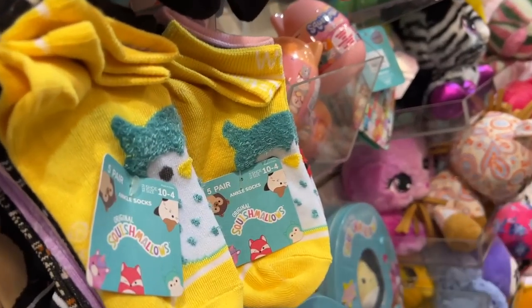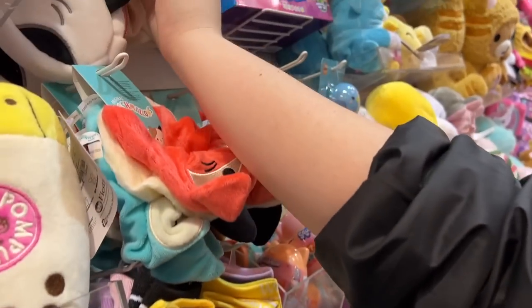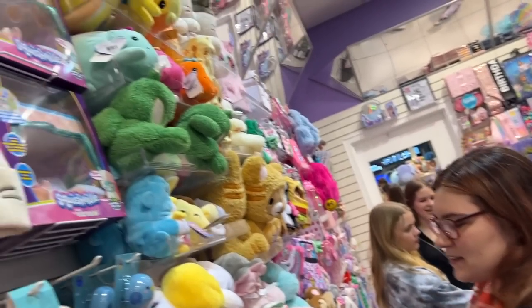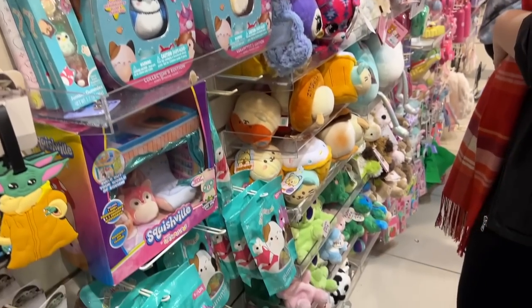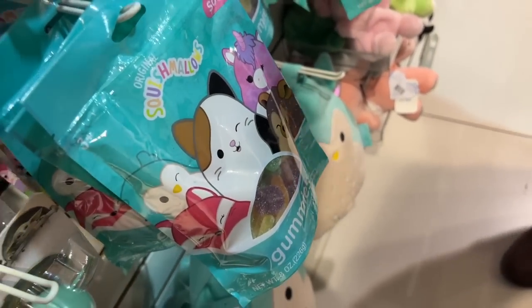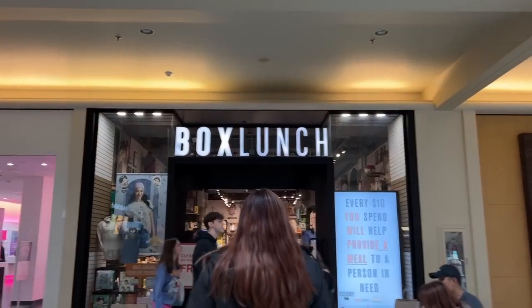They got Squishmallow mini socks. Kid socks. They can't stretch. A Pam hat. That's actually nice. Okay. They're expanding their stuff here. They got the sour gummies here too, Sid. Just saying. We'll come back to Showcase, but we gotta go to Box Lunch.